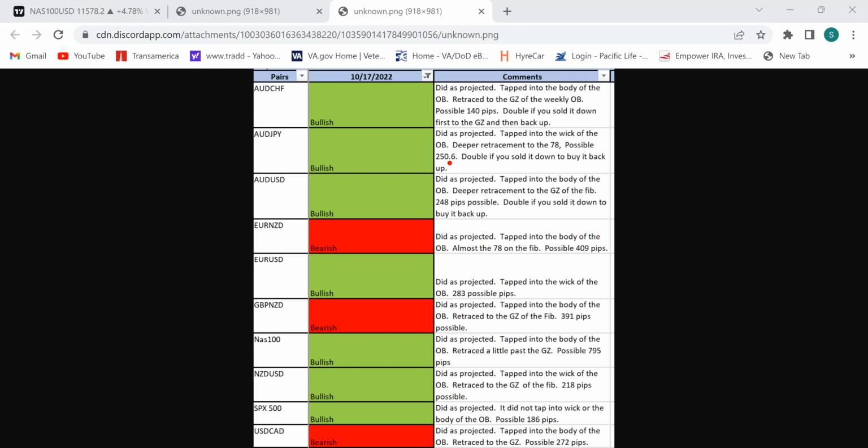EU did as projected as well. It tapped into the wick of the OB instead of the body. 283 possible pips. GN did as projected. It tapped into the body of the OB, retraced to the golden zone of the fib, 391 pips possible. NAS tapped into the body, retraced a little past the golden zone, possible 795 pips.